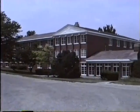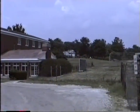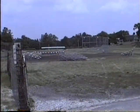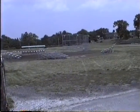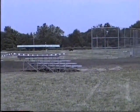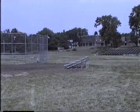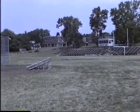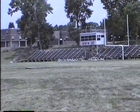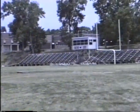Here's Graham Hall, still not used by the college, and we'll just take a quick panning around. This is a softball field, women's softball, baseball diamond, and you probably have never had this look at the campus. The athletic field, fraternity complex, the new bleachers. Notice that the Mates building is no longer there.